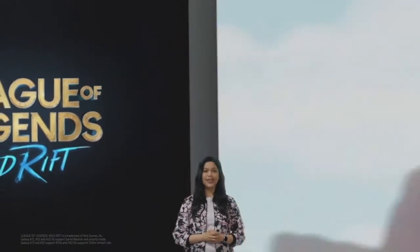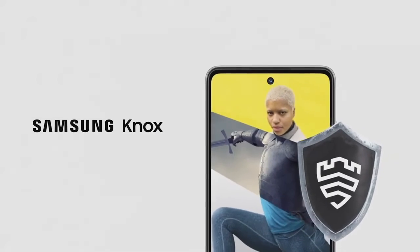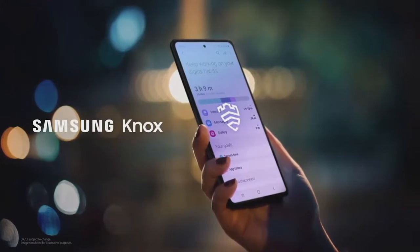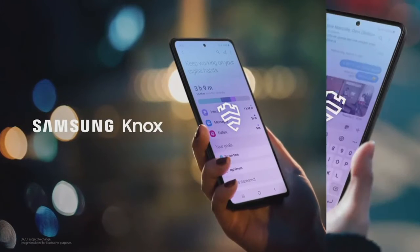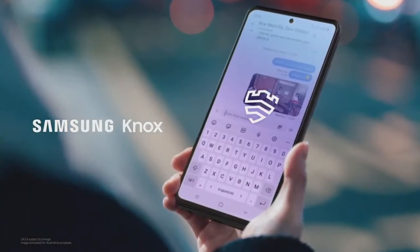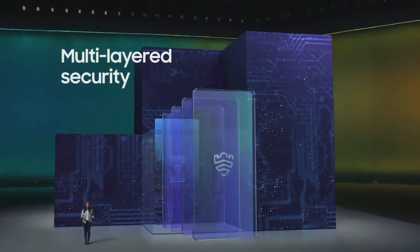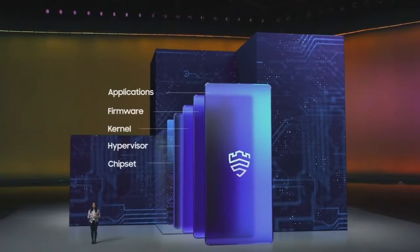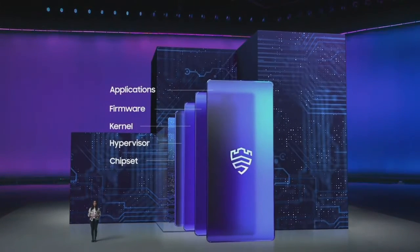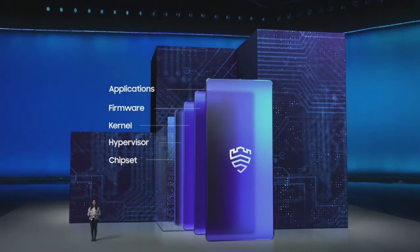We know your data matters to you. It matters to us too. Because nothing is more cringe than a data leak. Your info will stay on lock thanks to a defense-grade security platform, Samsung Knox. By embedding security across every single layer of the device, we help protect personal information in real time and preemptively respond to increasingly advanced mobile threats.